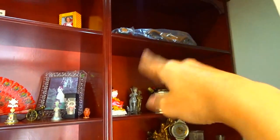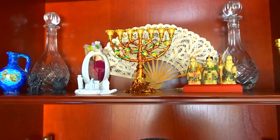I have some cars also, my husband's, so I didn't unpack it yet. I will do it afterwards. You see, it's quite empty out there. So I'll go into this shelf.